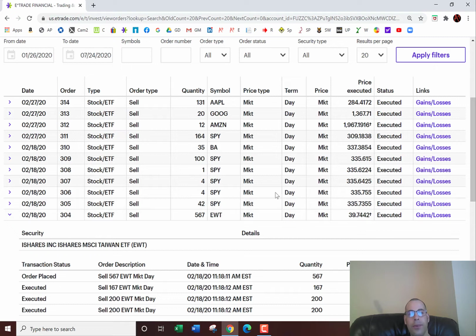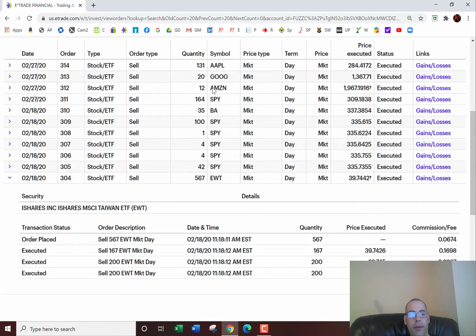I thought this was the peak of the market. I didn't think it was ever going to get this high for a really long time. It's probably going to pass this by next month. So this is all the activity in my brokerage account.